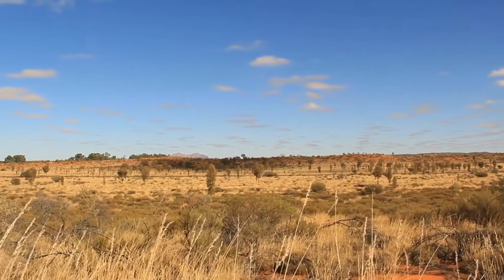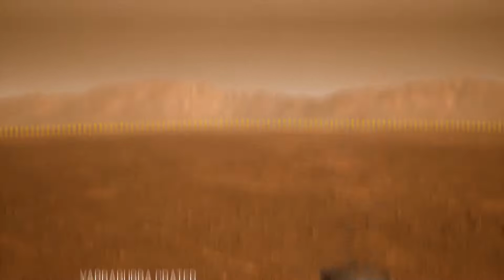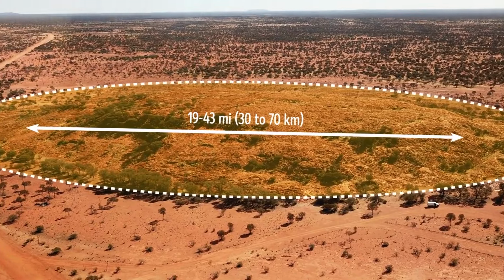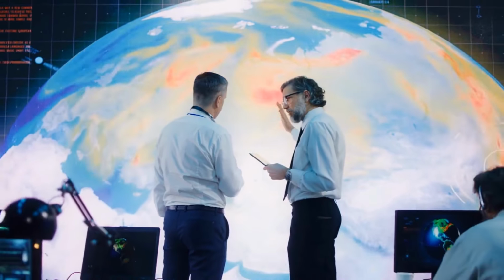The oldest meteorite crater in the world is in Western Australia. The Yarrabuba crater is 2.2 billion years old. Well, that gets my vote for the best crater name. The impact site is so ancient that the original crater has completely eroded away. Yarrabuba's diameter was around 19 to 43 miles. Scientists managed to figure out the age of the impact site by analyzing the ancient crystals and minerals found within the crater.